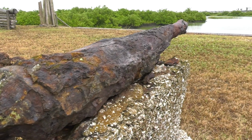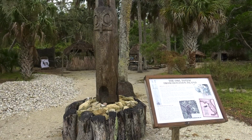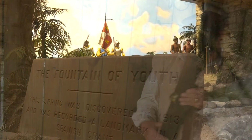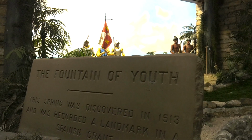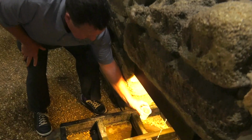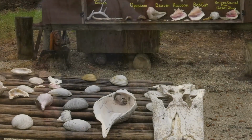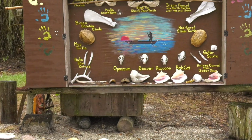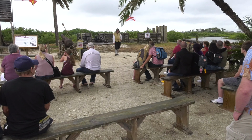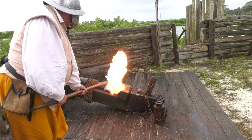This very spot was the place where the Aboriginal people were, and so the discoverers came to where the people were. This was established in 1513 when Ponce de Leon first arrived here and discovered this beautiful land known as Florida. The Fountain of Youth is known as an archaeological park because all of its history is based on archaeological finds. Ponce de Leon stayed here for only 5 days, and it wasn't until 1565 that the first settlement was established in what is now the continental United States.